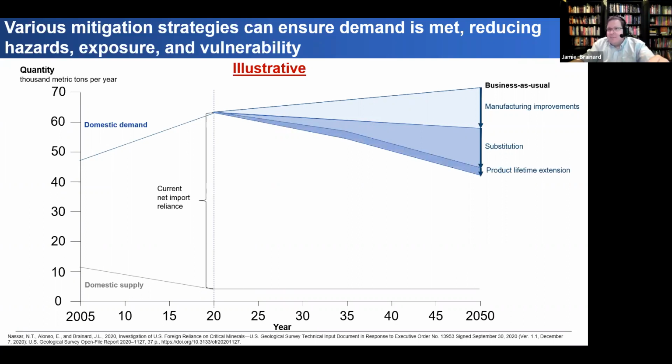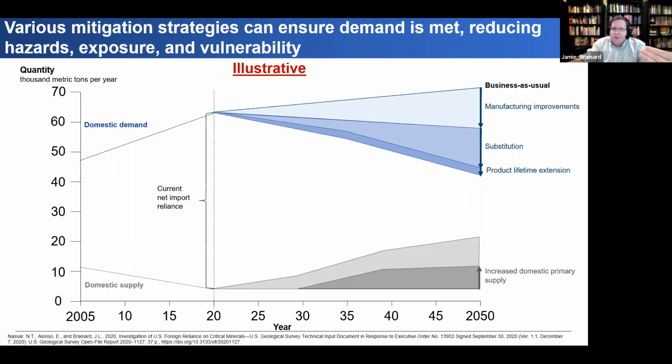And then the other thing is, hey, maybe we can just design things that are going to last a little bit longer and keep them on the shelves, maintenance, things like that. Then on the supply side, okay, the simplest one is, hey, maybe we could mine more of the material at home and increase domestic primary supply. Some things that's doable, some that's not, but that is obviously the lowest hanging fruit, but it has its own headwinds.